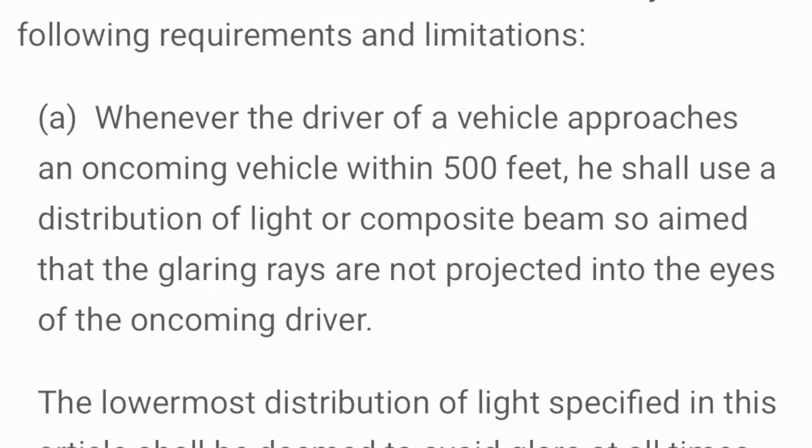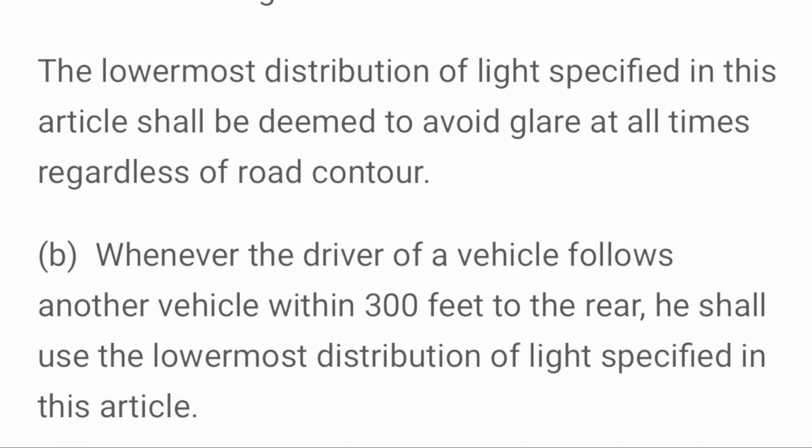A, whenever the driver of a vehicle approaches an oncoming vehicle within 500 feet, he shall use a distribution of light or composite beam so aimed that the glaring rays are not projected into the eyes of the oncoming driver. The lowermost distribution of light in this article shall be deemed to avoid glare. Now, B, whenever the driver of a vehicle follows another vehicle within 300 feet to the rear, he shall use the lowermost distribution of light specified in this article.